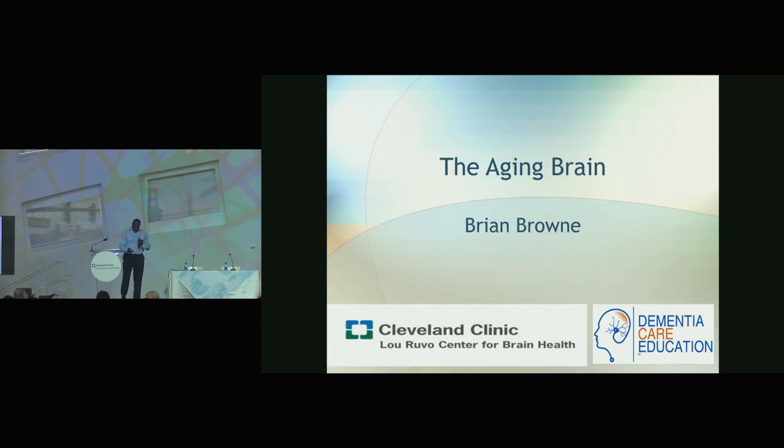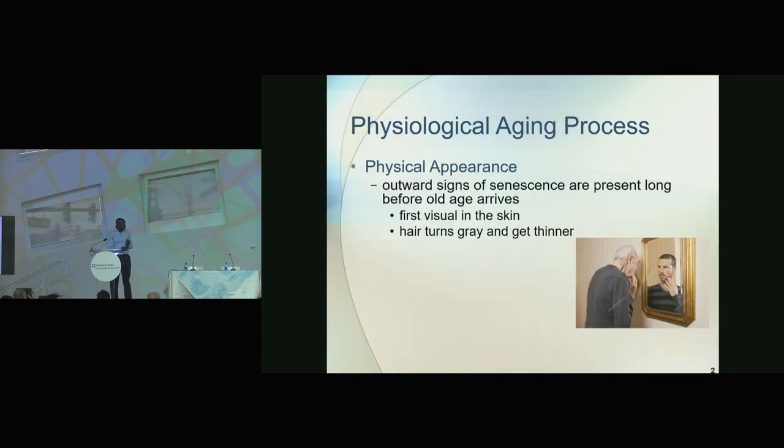So the physiological aspects of aging is what we typically look at first. We look at our physical appearance. We look at how the aging process really starts to set in. And that is kind of the starting point. They always say aging isn't for sissies, right? Because there's a lot of things that start to happen during that process. We look at all of these things, but there's some things that we can't see in terms of the aging process, and we're going to talk about that specific aspect of brain aging.